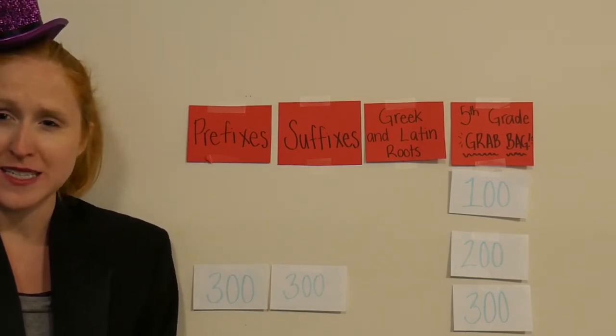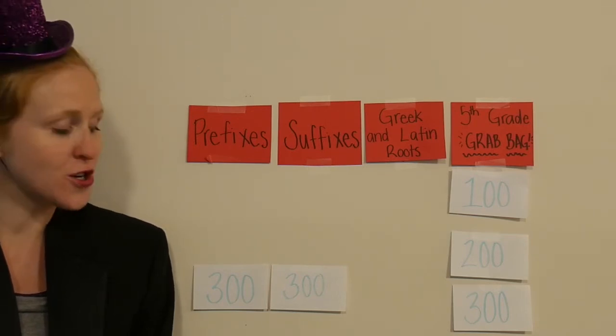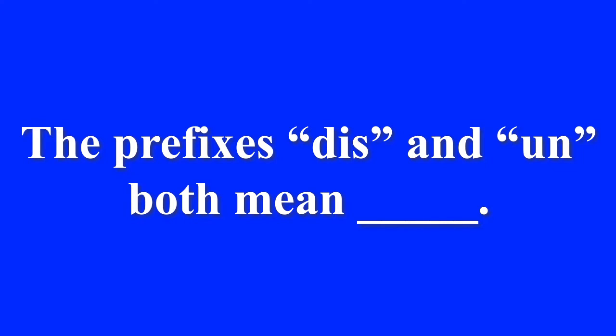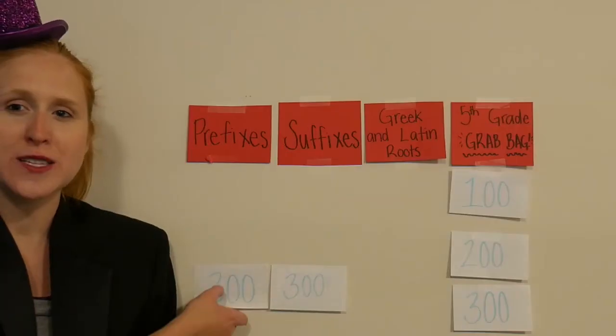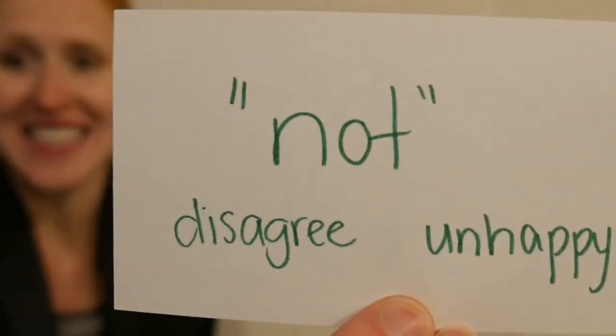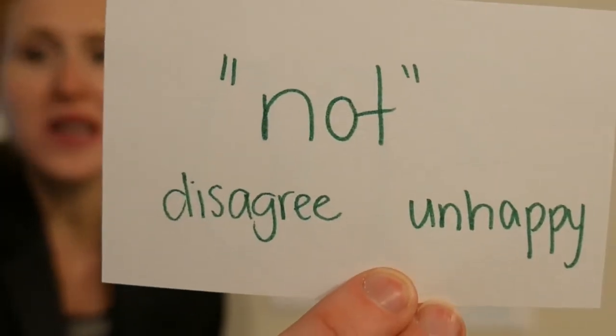Feeling good about prefixes? We will try the last one for 300 points. The prefixes dis and un both mean what? Dis and un. What do they do to the base word? 300 points, 300 points.